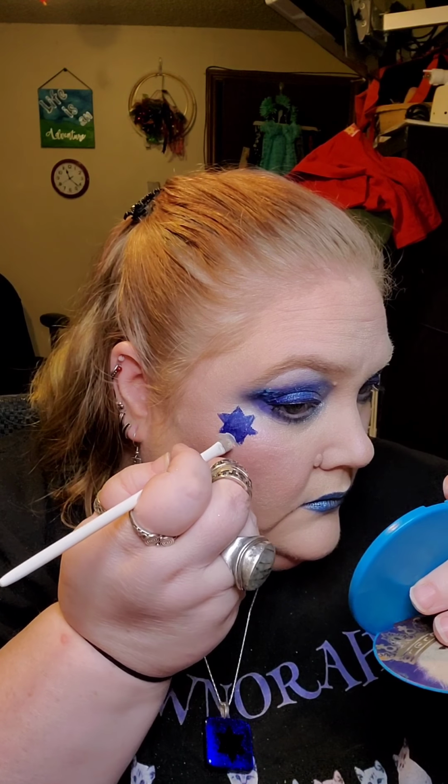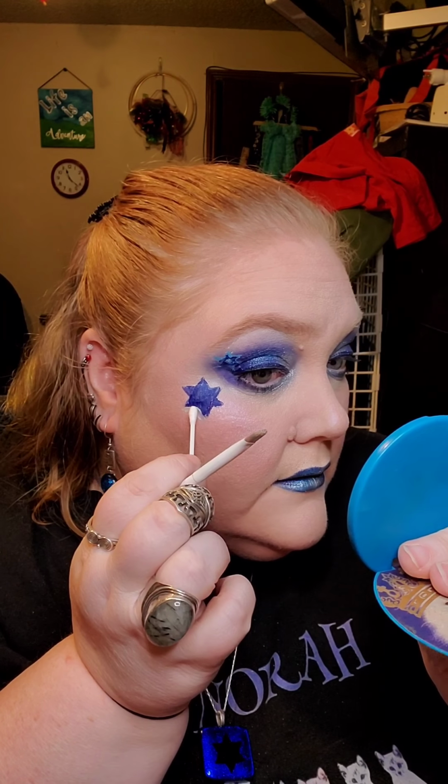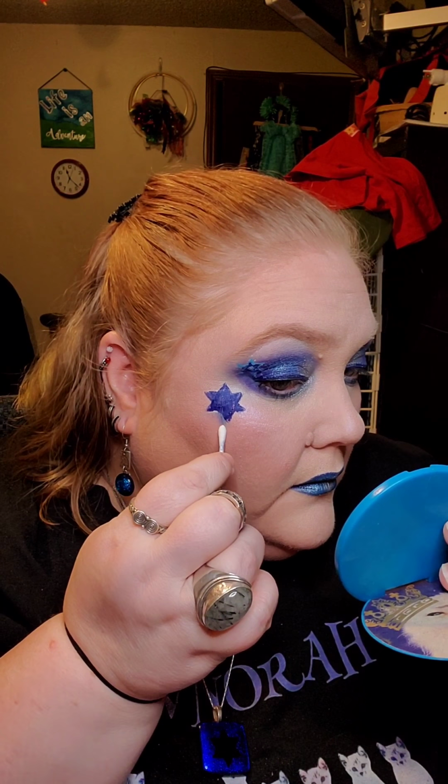Q-tips. I know I have Q-tips though. What I'm afraid of is that I'm just smudging the blue around. So I got a little concealer there, and then I'm going to use this to clean. That made it worse. Now what?